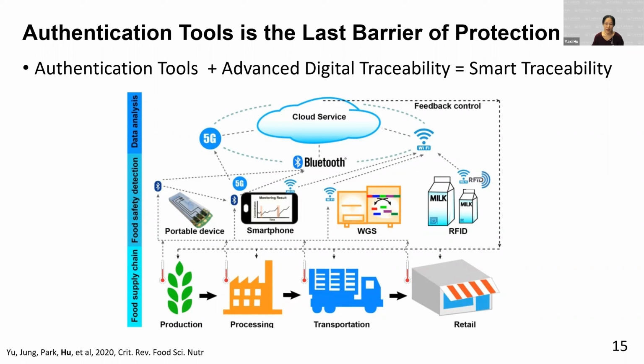And then if combined with a digital traceability infrastructure, which allows the information to be shared in a timely manner, we can make the traceability system very smart. And hopefully this smarter traceability system can better safeguard the authenticity of our food products.